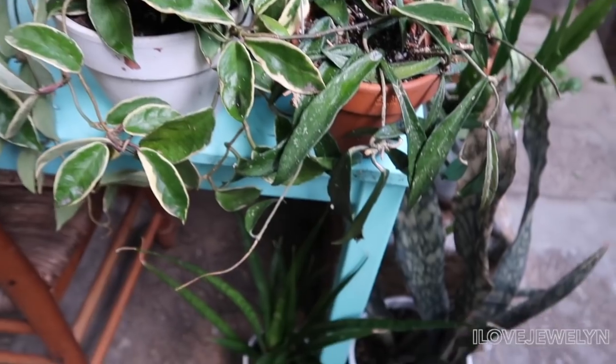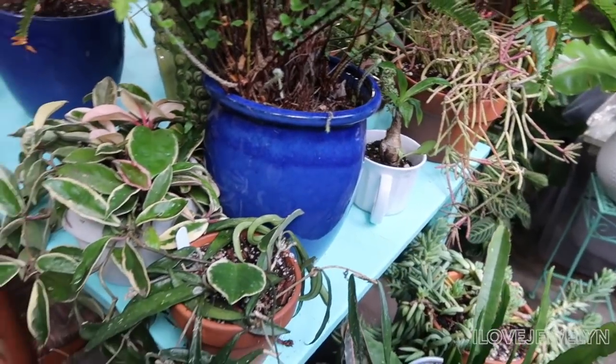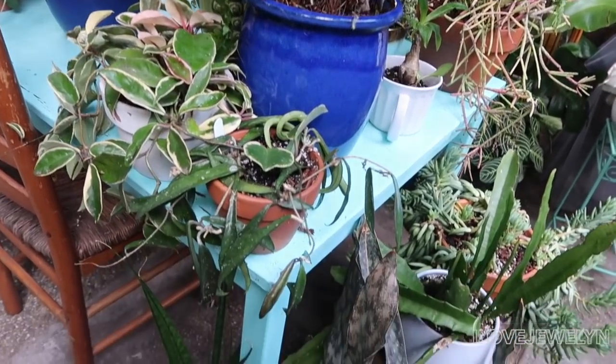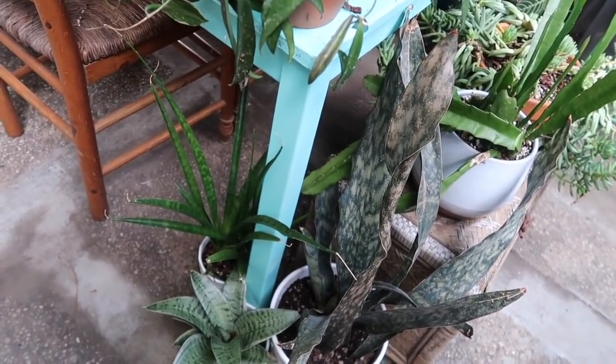So let's move on to what's going on in the back end of the Tiffany blue table, because you may not see this on my planting with Jewelyn, but there are tons of babies everywhere on this Tiffany blue table. My beautiful copper tome, one of my rare babies here. This is what's left after the rain.